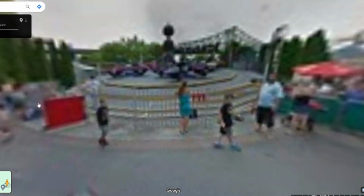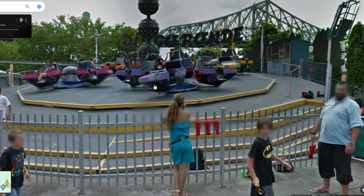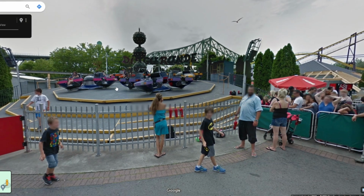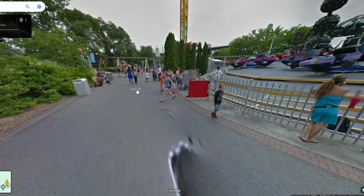It still has the breakdance. This is a great little flat ride. I was not expecting this to be this fun, but not that many places have breakdances, which is sad. Not in North America, at least. More parks need to get breakdances.